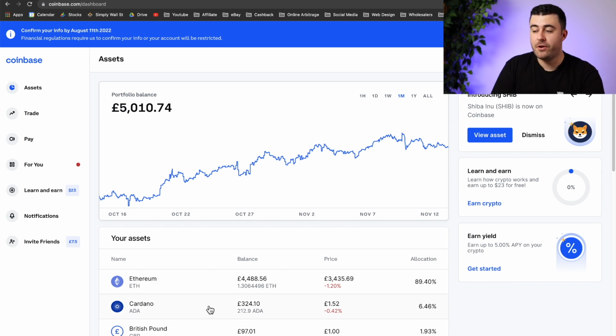Ethereum. From there, we've got Cardano that I've been investing into very small amounts over the past 2 to 3 months. I do need to invest a little bit more into that. I have kind of taken a back seat on that recently just because I've been pumping so much money into the stock market. But it's a crypto that I really do believe in.